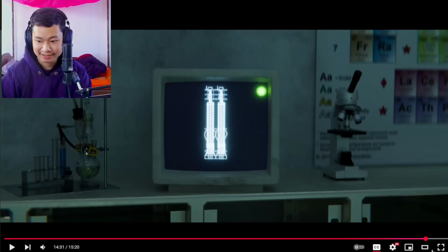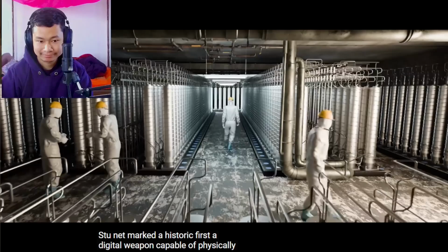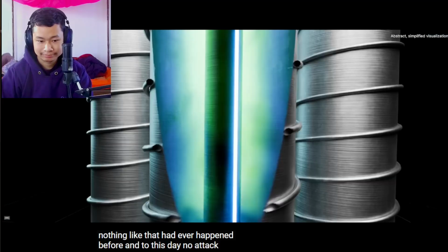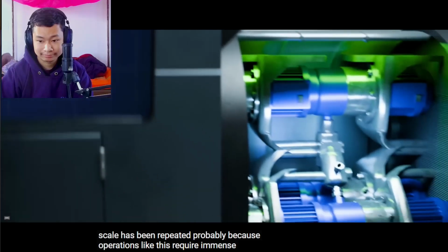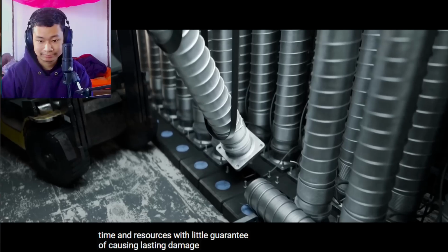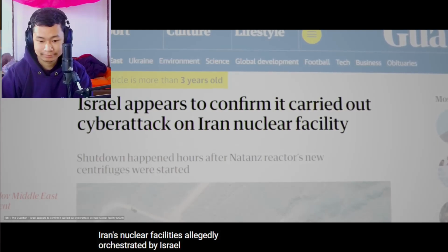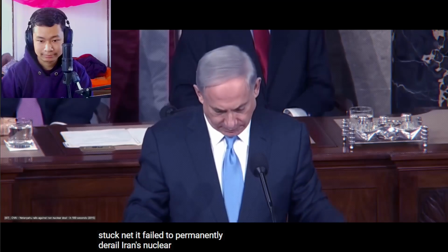Stuxnet marked a historic first, a digital weapon capable of physically destroying an industrial facility. Nothing like that had ever happened before, and to this day, no attack of such scale has been repeated, probably because operations like this require immense time and resources, with little guarantee of causing lasting damage. In 2021, another suspected cyber attack hit Iran's nuclear facilities, allegedly orchestrated by Israel, but like Stuxnet, it failed to permanently derail Iran's nuclear ambitions.